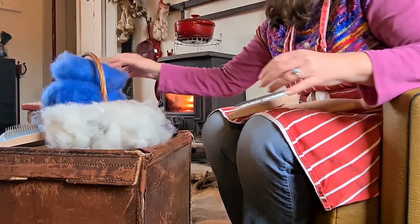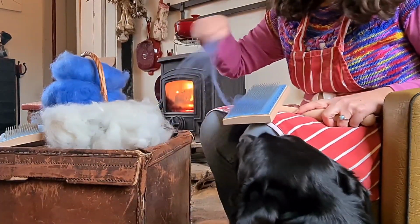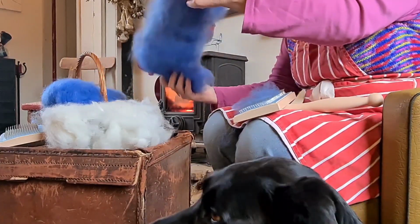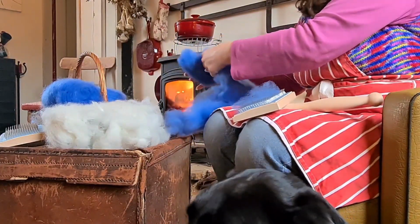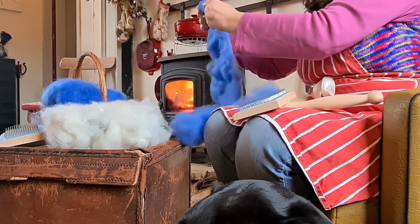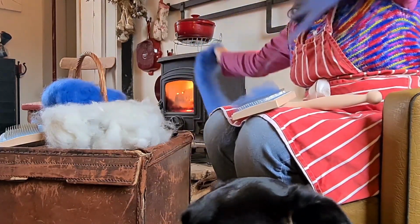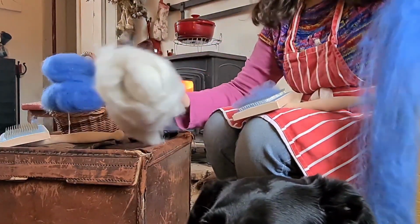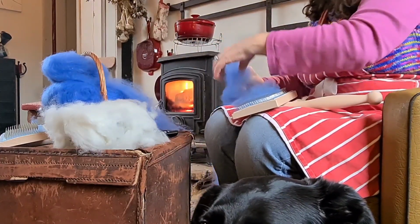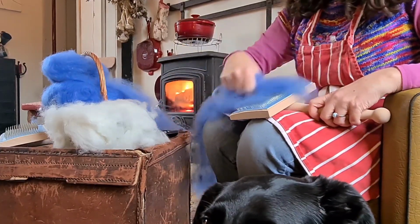So I'm just going to start throwing some fiber on my cards. I suppose what I'm aiming for is, Cary was saying she likes for her socks to have sort of 30% of the alpaca and then 70% of the wool fiber. So I'll kind of go for around that.